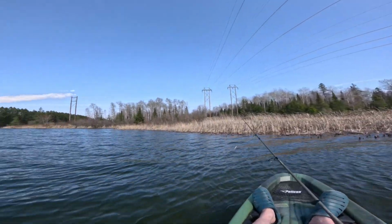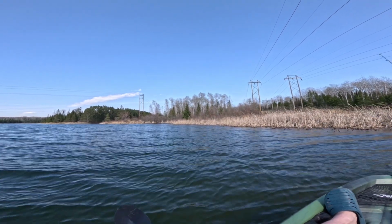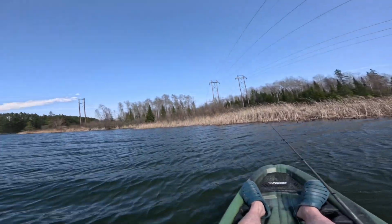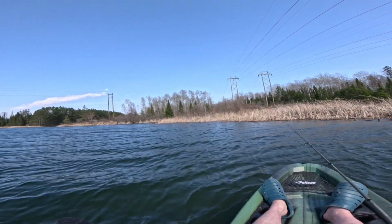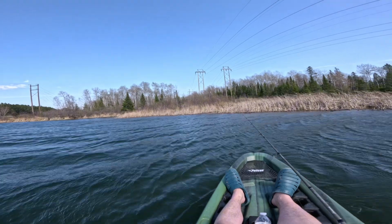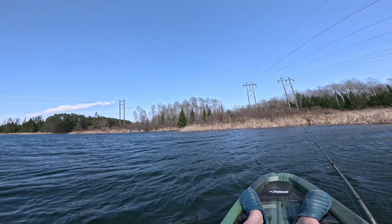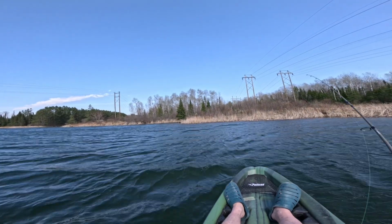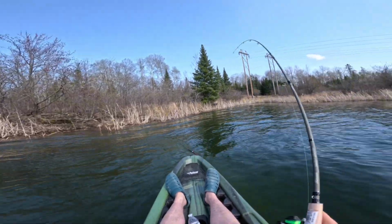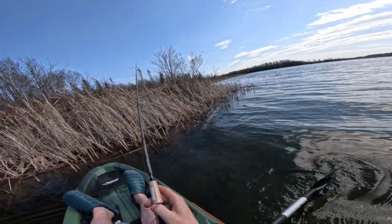Wind's blowing a little bit rough, but at least it's just pushing us right along this shore nice and easy. Oh yeah. I have a good feeling about today, boys. As long as that wind don't pick up too bad, which it's picking up quite a bit. Not terribly worried about it, but might be a cold ride back. That strike felt like a monster fish, let me tell you. And then it jumped out of the water. I was like, oh boy, we're in business. You even one-handed paddle.